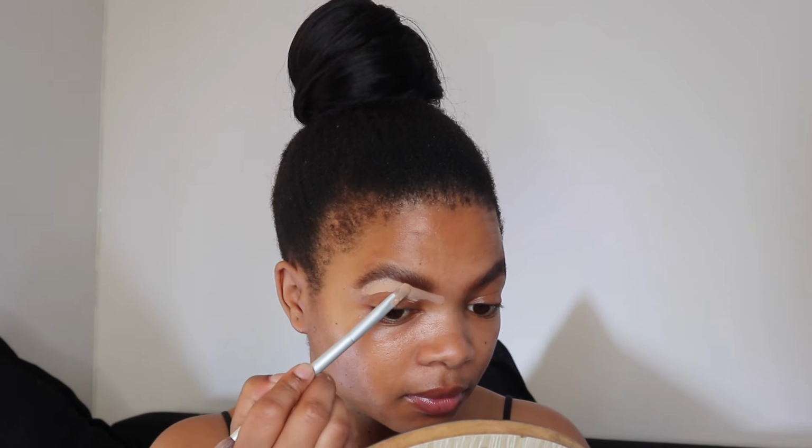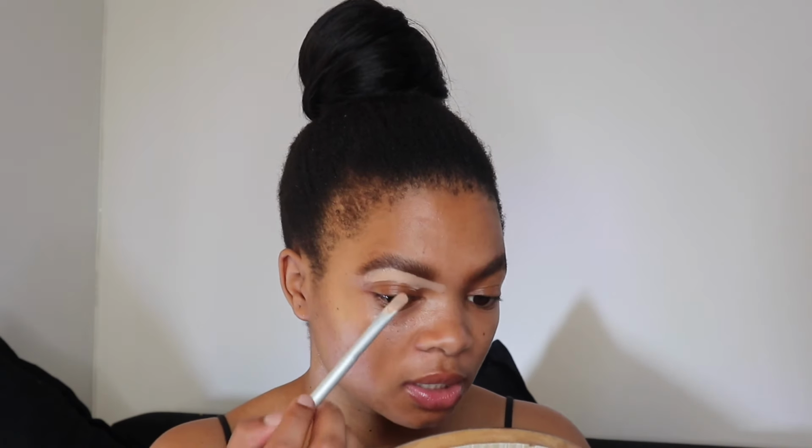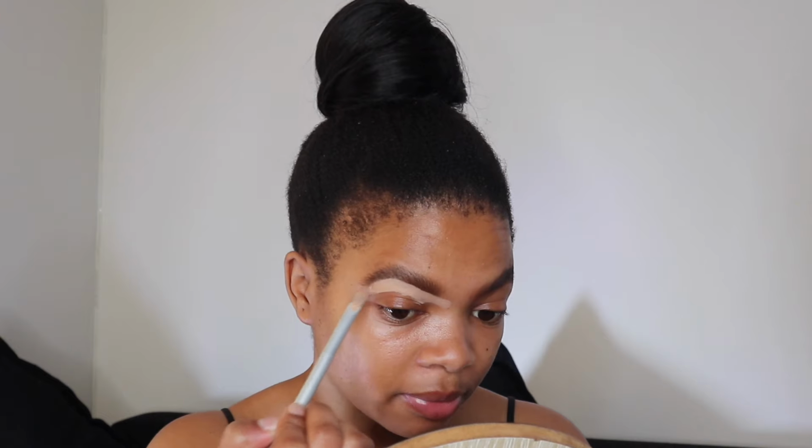When that is done, I conceal just to clean the brows and make them look a bit neater. For my concealer, I'll be using the Wet n Wild stick. So it's a stick. Then just dab in there like so. Then just clean up the brow. Precision is very important when you're doing your brows.